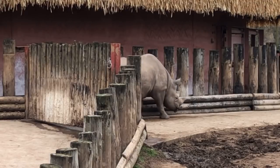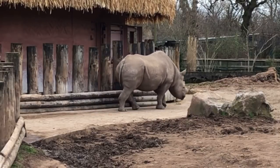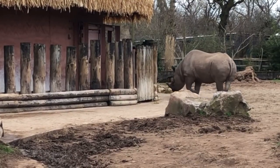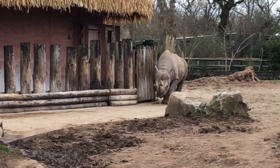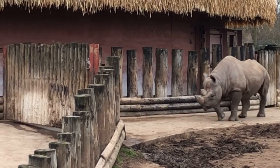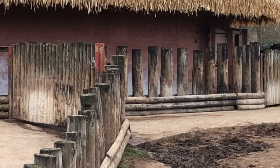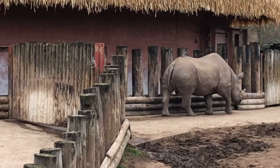Also, when it comes time for us to mix for breeding, we as keepers will swap poo from the male enclosure to the female and the female to the male. This is just so they can get a sense of each other being in the area. And because their eyesight is not very good, they have to rely on their sense of smell and scent marking. So when you come to the zoo, if you see the rhino spraying urine on any of the areas around its enclosure, this is them marking their territory.